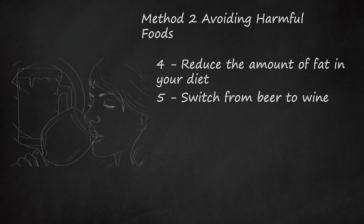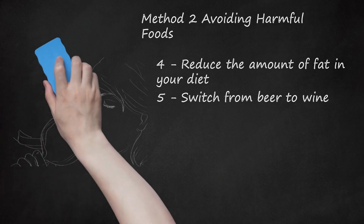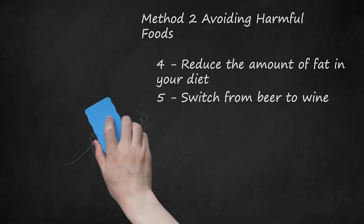1 or 2 5-ounce, 150 milliliters, servings of wine each day is a safer way to consume alcohol. Adding wine to your diet does not make gout less likely. It is only recommended as a safer substitute for beer.